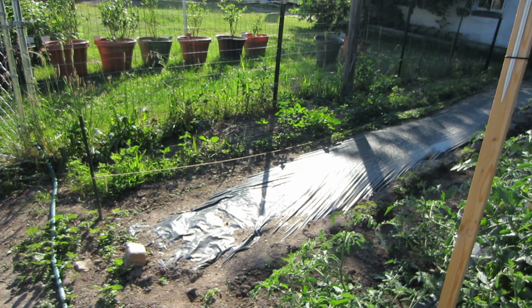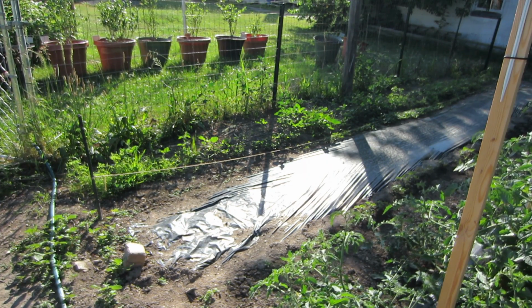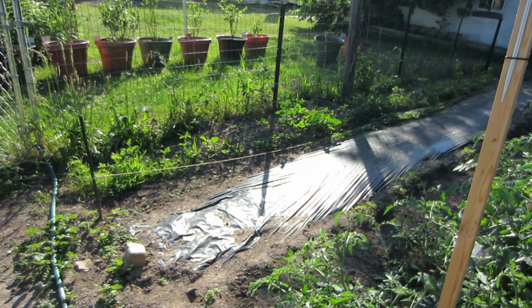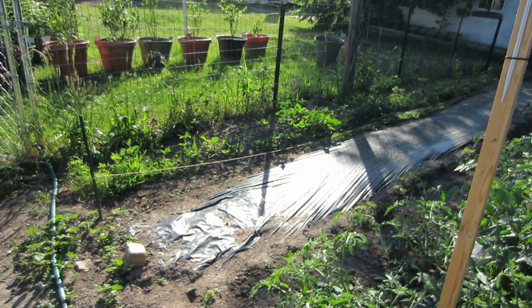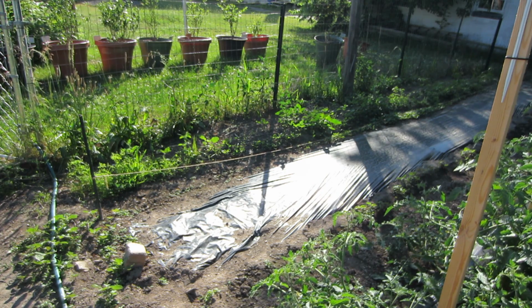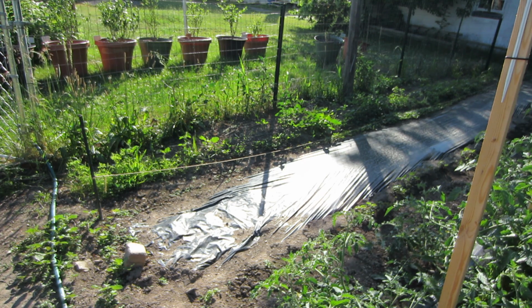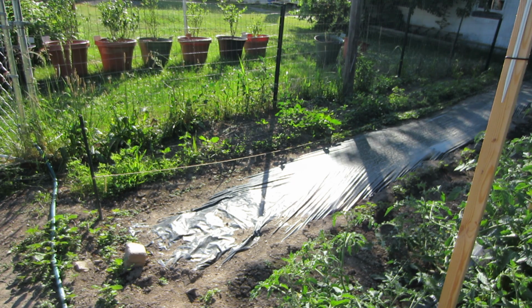Once I get everything pretty much killed underneath there. The process I think is called occultation, which basically is you put a plastic cover, the warmth and the moisture forces the seeds on the surface to germinate. They germinate, and whatever's also living doesn't get sunlight, so it dies. The seeds germinate, they pop up, they don't get sunlight, they die as well. That's at least the plan. And we'll see how it works.